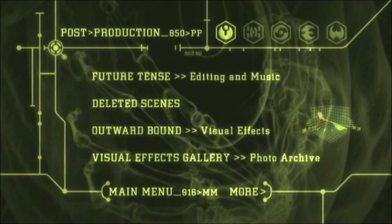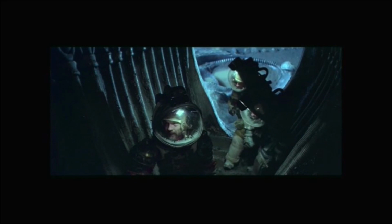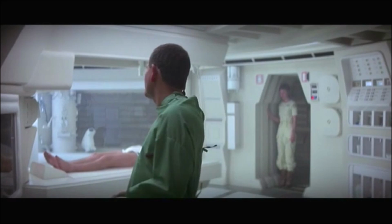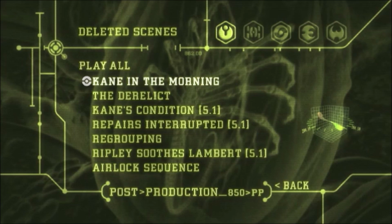Here we have the future tense, editing and music featurette. There's also a selection of deleted scenes. These differ from the deleted scenes on Disc 1. The following scenes were not restored into the Alien Director's Cut due to Ridley Scott's wishes or because of missing elements lost over the past quarter century. However, the scenes presented here have been completely remastered and re-edited under the director's supervision. Some deleted scenes, originally under consideration for inclusion in the new Director's Cut, are presented with 5.1 surround sound.